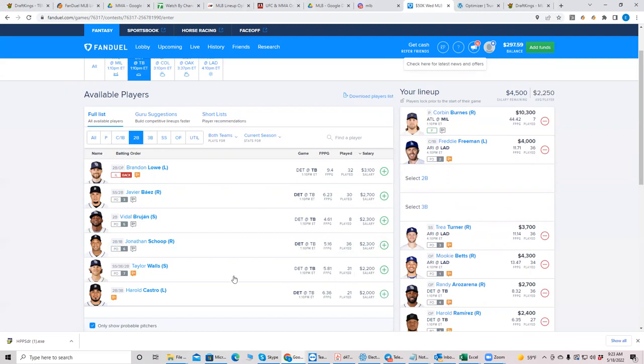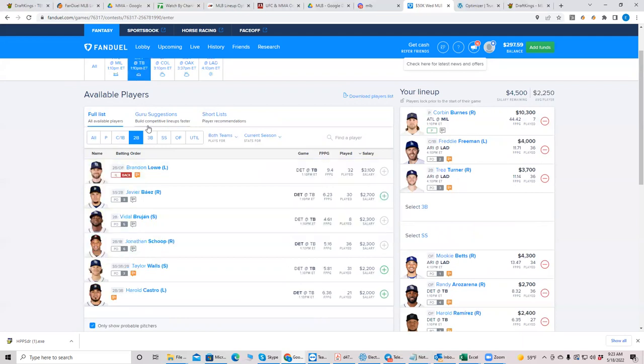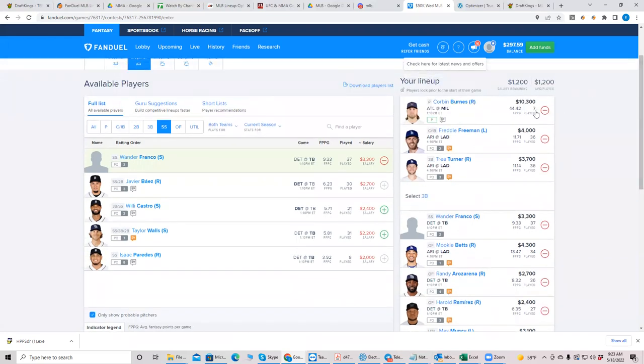There's nobody really good you can play at second base. That's the issue. But who says you have to do exactly the guys that we talked about from the Dodgers? You could play Trey at second base over there, and then at shortstop you can get to Wander Franco. You can't quite make this work, but you almost can. You could make one pivot, like instead of Betts, play somebody else, or instead of Turner, play somebody else, and probably make this work somehow.